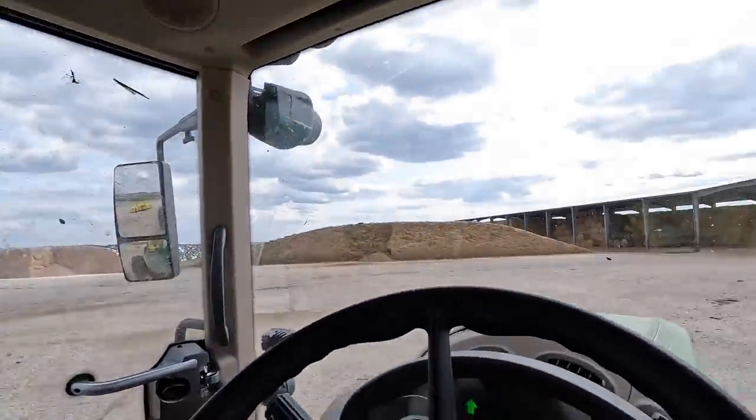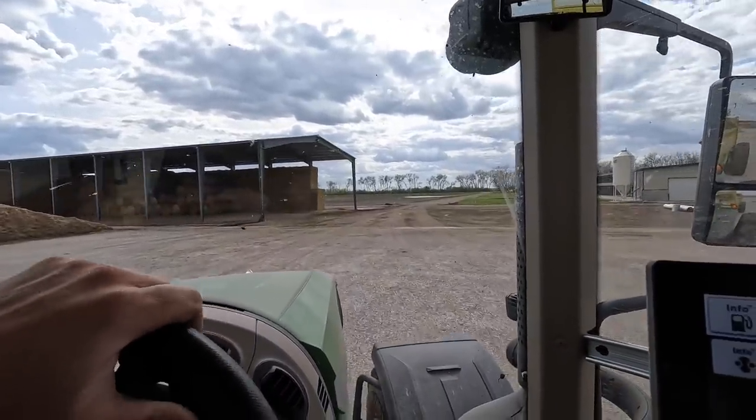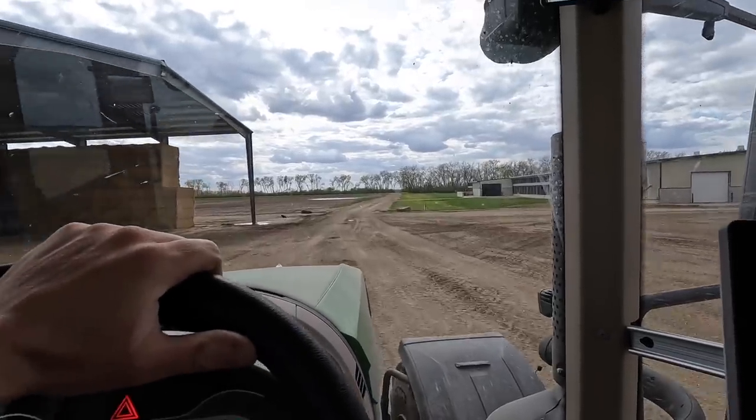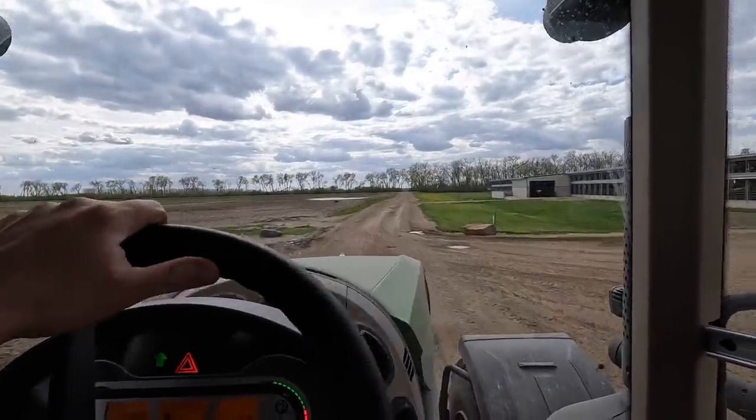In the tractor here, I'm spreading on a field that's about a half mile north of the dairy, so it's not too far of a drive. We've got some good days ahead, about 5 days or so of nice weather. Chance of rain at the end of the weekend, it looks like.